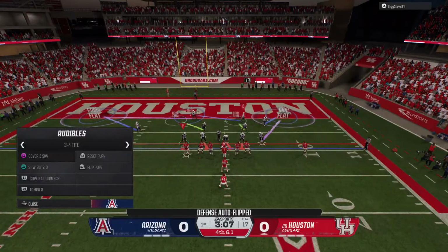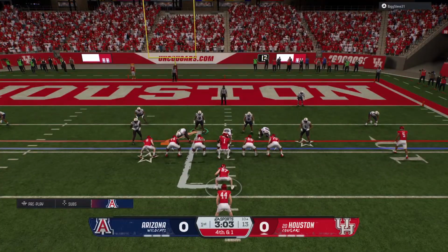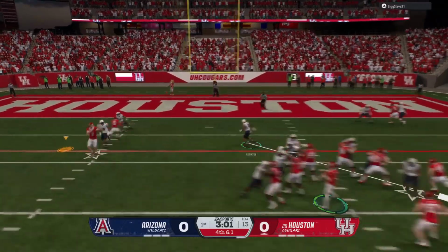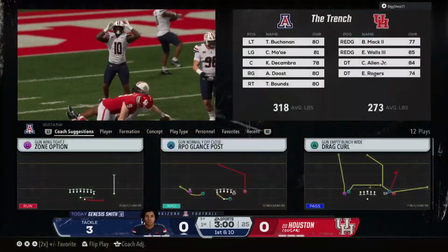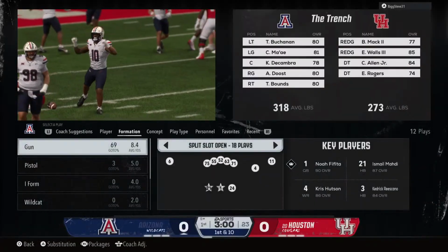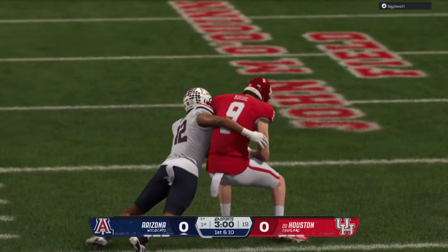This offense wants to establish an aggressive identity. They'll go for it on 4th down. He'll try to throw and pick up the 1st down. How about that defense rising up and stopping him short on 4th down? Coaches talk about it all the time. We're going to be aggressive.